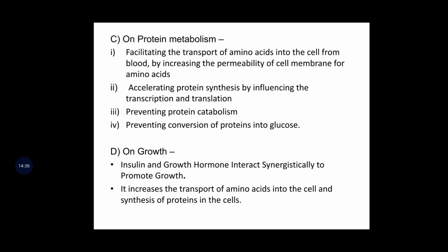So transport of amino acids by increasing the permeability, more and more protein synthesis by transcription and translation, and preventing the protein catabolism. Also on the growth, because insulin and growth hormone interact synergistically, that means they interact together to promote the growth. So it increases the transport of the amino acids into the cell and synthesis of the protein in the cells.